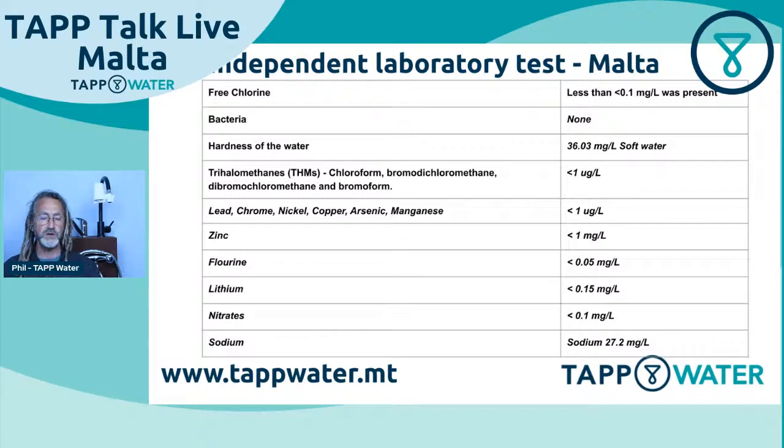Now, you want to reduce this as much as possible, and in fact, they are very much reduced, almost eliminated with tap water filters. These are undetectable levels, like less than 1 microgram per litre is undetectable. So lead, chlorine, nickel, copper, magnesium, zinc, fluorine, lithium, and your nitrates. And people are quite often in Malta, they ask me about the salt because we have reverse osmosis water. You're getting about 27.2 milligrams a litre post-filtration. So after filtration, about 27 milligrams a litre. That's well within the safety range for babies, plants, animals, and adult humans as well.